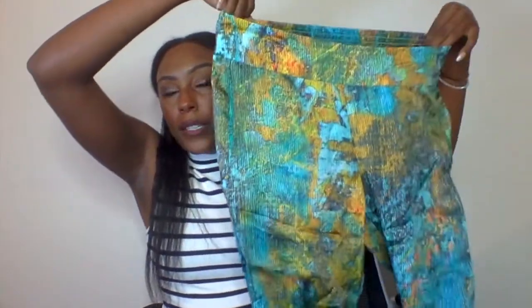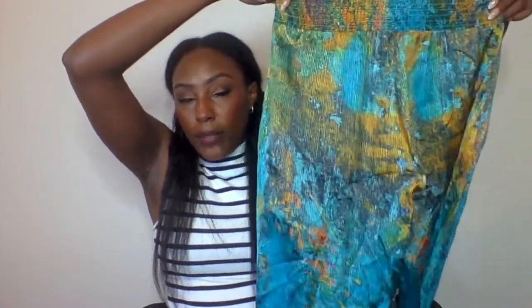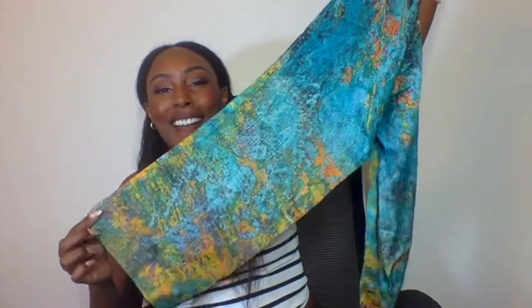All right, so I believe this is our last Soft Surroundings piece, but I was very happy with the Soft Surroundings selection in this bin strip, and they are some really cute palazzo pants. Very, very nice pattern. I love it. I thought they were super cute, and more pants, so I'm excited to get some more bottoms and things like that. They're size small, and if they were my size, you all wouldn't be getting them. But no, I'm just kidding.